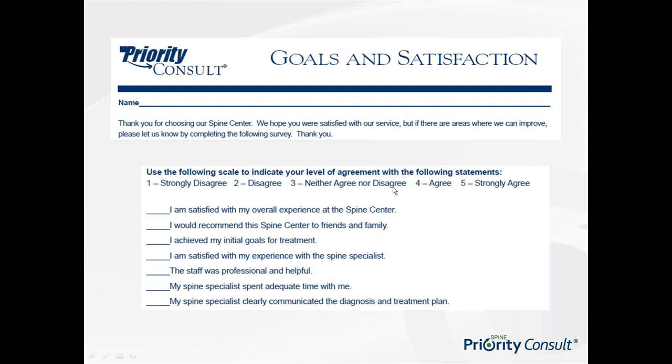This has been accepted and used by many of our clients who are collecting outcomes. So eventually these results can be used to benchmark with one another.